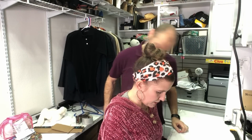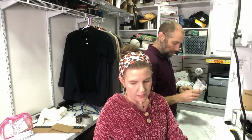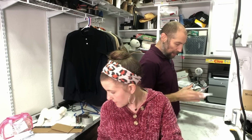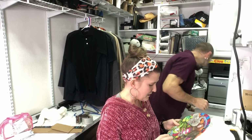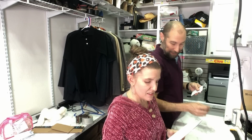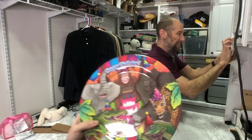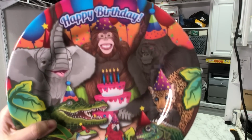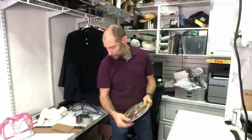6 ounces. Rainforest Cafe. Dan picked these up. It was not a good pickup. Sorry, friend. Throw me under the bus. I know, but you were so excited. This is a melamine Rainforest Cafe Happy Birthday plate. We have 3 of these, should you be interested.